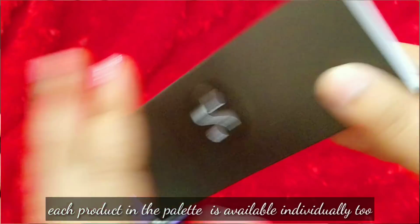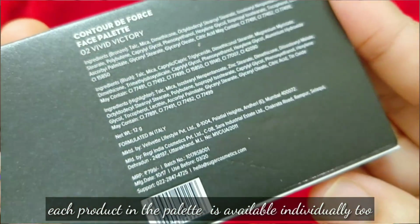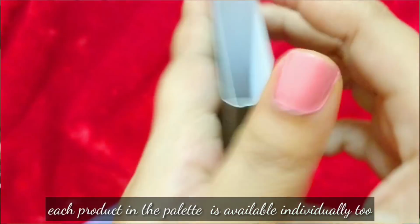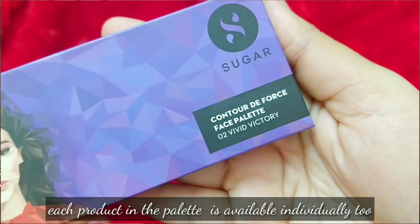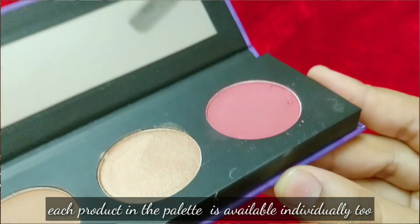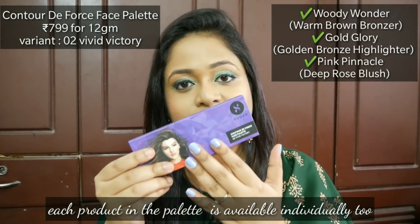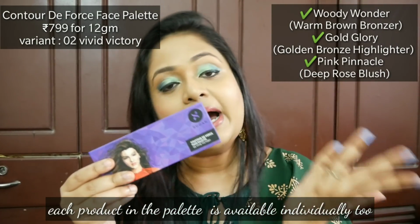This is the outer covering, and at the back side all the details and everything is mentioned here. It's a nice simple packaging, and you can easily carry it in your purse when traveling. It is very sleek and not at all heavy, and totally you're getting 12 grams, which means you are getting 4 grams of each product, which is a good size considering this is a complete product. Other than your foundation, it will take care of the rest of the makeup. You can maybe even use the highlighter or the blush as an eyeshadow also.